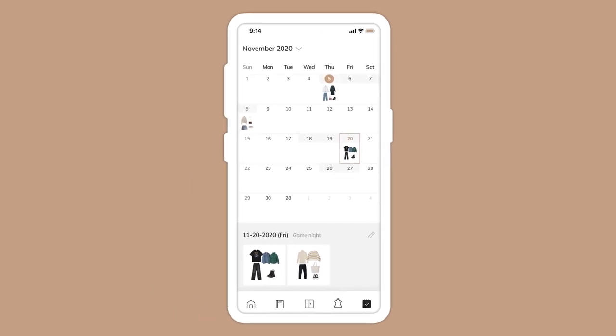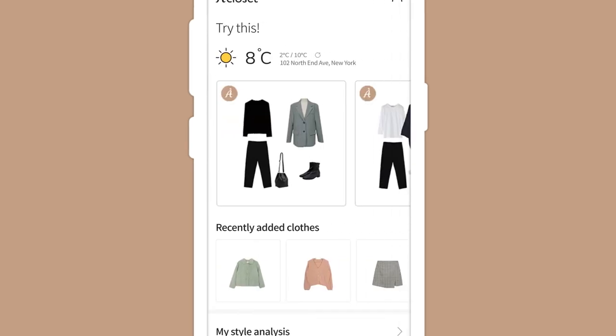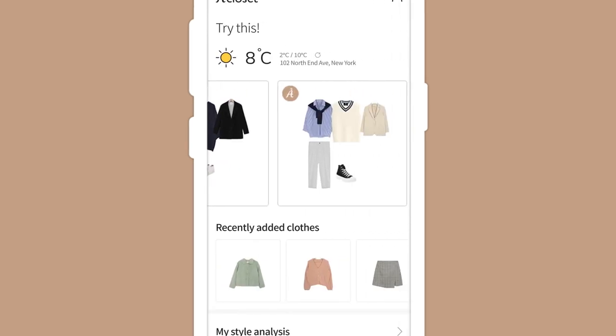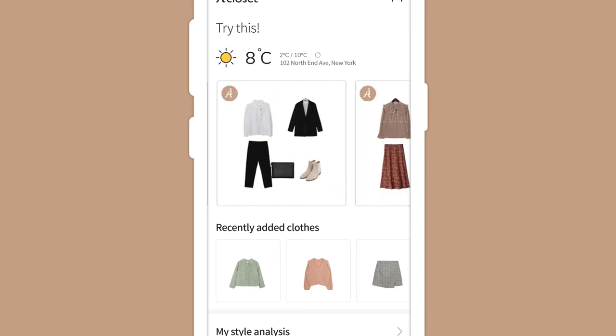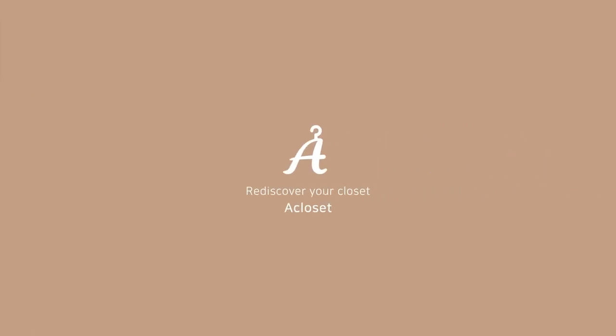Still got no idea what to wear? No worries! Acloset will style your outfits based on the weather of your neighborhood. Rediscover your closet, Acloset.